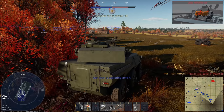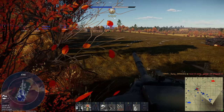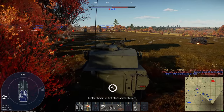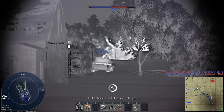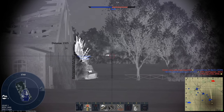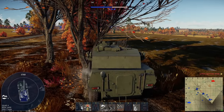There we go. It didn't seem to be getting the correct range there. Maybe I was laser range finding like a fence in front of him or something. Probably. What's the 268 firing at? I don't think he hit whatever he was trying to hit. I think I'm laser range finding that fence that's there.